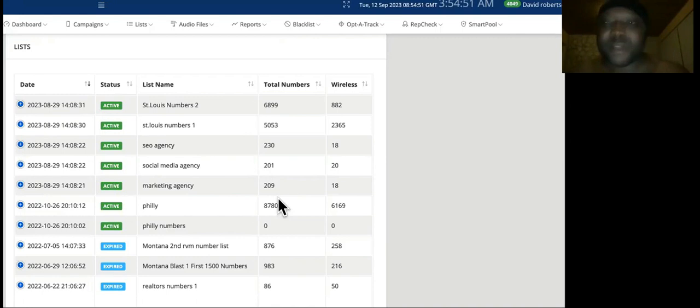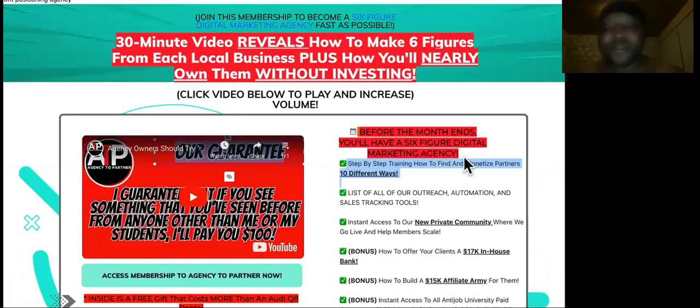And so you just get them to agree to being your partner, and you handle the marketing stuff. This is where you can fully implement your skills as a marketer. Instead of just getting put on retainer, you can make money from every single transaction. When they grow, you grow, literally. Okay, so the agency to partner program, you can become a six-figure per month digital agency, not just a year. It's going to teach you how to make six figures from each local business that you deal with, plus how you'll nearly own them without investing. So this is how you'll buy in, like the Shark Tank situation. This is how you'll be able to buy in, but you're leveraging your skills in order to buy in.